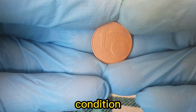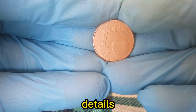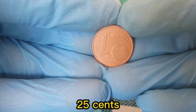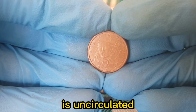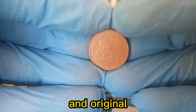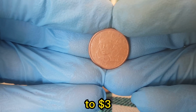Coins in good condition, meaning they show only minimal wear, have clear and sharp design details, and retain much of their original bright copper color, can be worth between 25 cents and $1.50 to collectors. If the coin is uncirculated, showing no signs of wear, sharp and crisp details, and original mint luster, its value can increase to a range of $2 to $3.